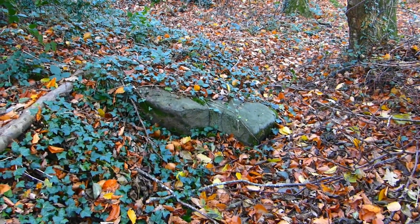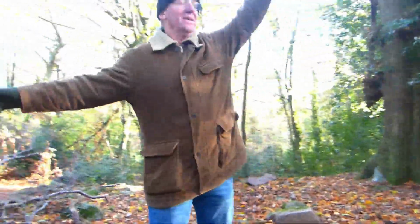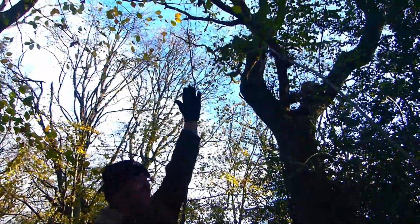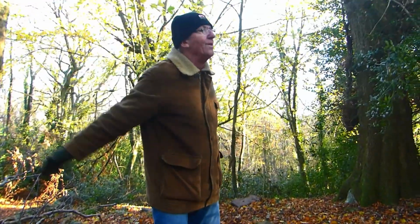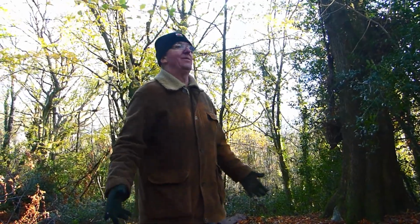This would have been 15 foot tall of stone, 20 foot across. So you're up there somewhere on a mound of stone, yeah? And it's 20 foot across and it's a huge oval of stone. And that would have been of someone of importance. Oh, massively important. Yeah.